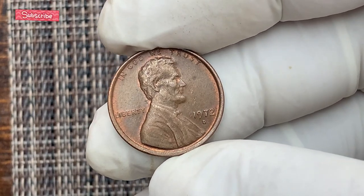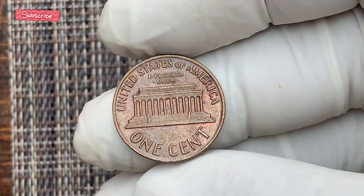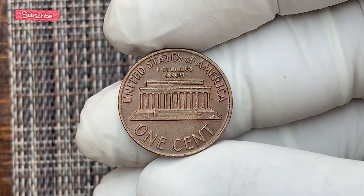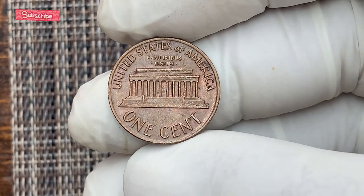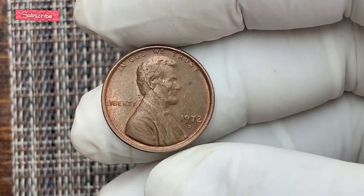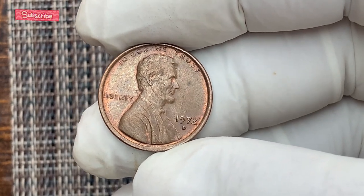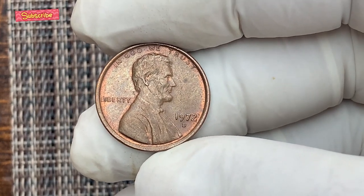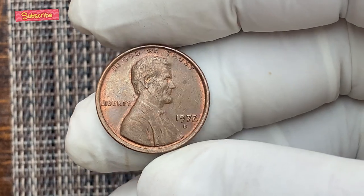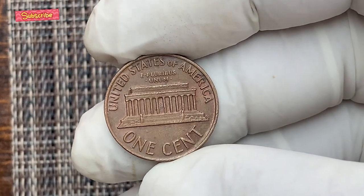Mid-grade circulated coins sold for $150, $300. Uncirculated examples routinely brought in $500 or more. High-end gems in MS66 and above, especially with full red luster, soared past the $1,000 mark, but not every discovery was dramatic. Some happened quietly.